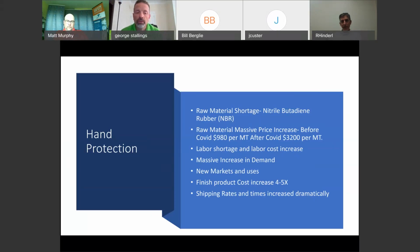The country that makes the most nitrile gloves is Malaysia, and then China, and then you have some sub-countries after that, maybe Taiwan and Vietnam, that come online. But the biggest producer in the world is a company called Top Glove, and they're out of Malaysia. They're experiencing some massive labor shortages. Believe it or not, most of the people in the Malaysian factories are not Malaysian. They're from India. And when they had COVID increase there, they shut off the supply of labor.